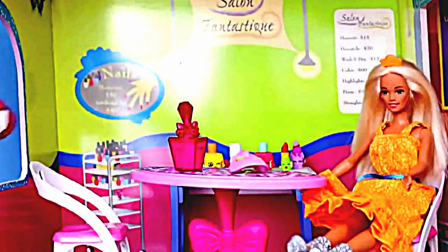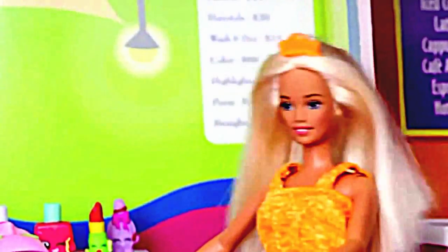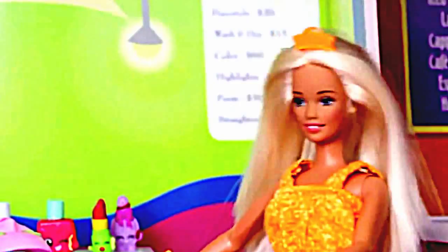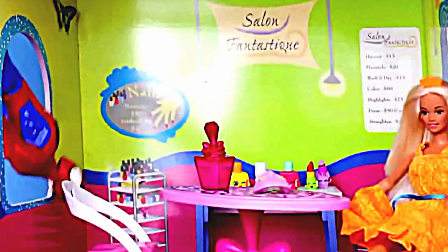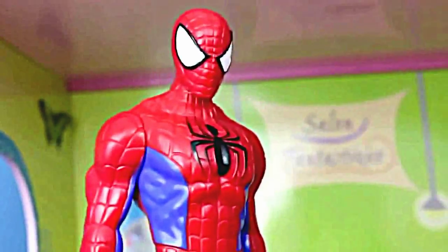This job's pretty easy. Ooh, these Shopkins are so cute. Shopkins lipstick, Shopkins hair accessories, Shopkins nail polish. Shopkins? Does somebody say Shopkins? Yeah, I said Shopkins. I'm just talking about the beauty products we have. Ooh, today's my lucky day. Oh, sorry. Every time I hear Shopkins, I go crazy, just like you.